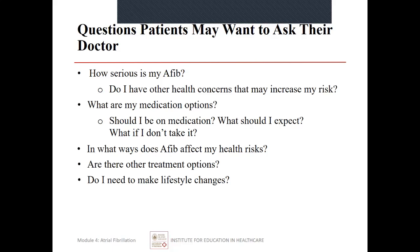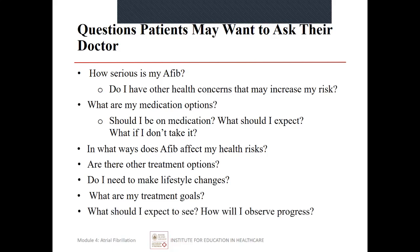What lifestyle changes do I need to make? What are my treatment goals? What should I expect to see? How will I observe progress? And also, what kind of follow-up will I need?